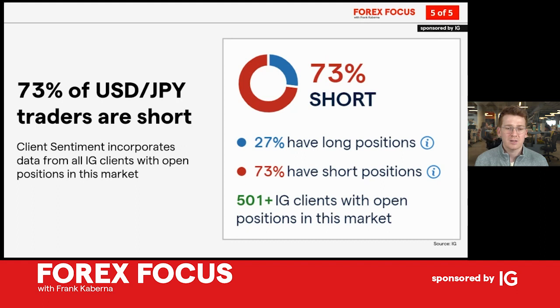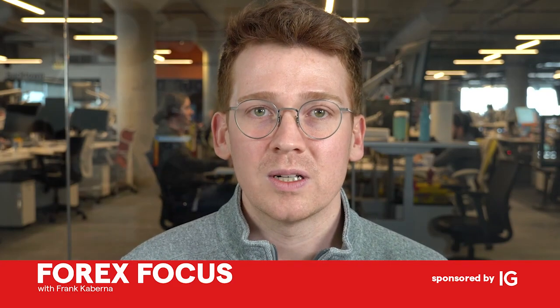73% of IG clients with positions in this market are short dollar, long yen. Now, of course, this market can continue to those 30-year highs of 151, or it can reverse lower, which is what the 73% would like, of course. But only time will tell. There will be more economic data from both the U.S. and Japan throughout February, and that will culminate in that March FOMC here in the U.S. in mid-March. Plenty of stuff on the board for dollar-yen trading.